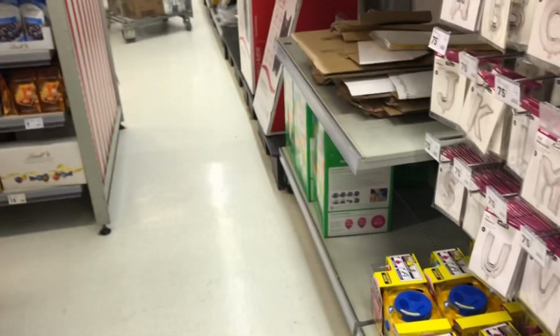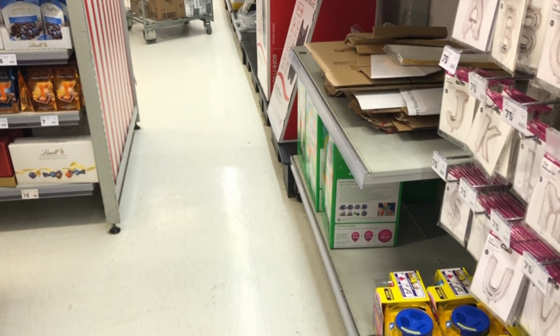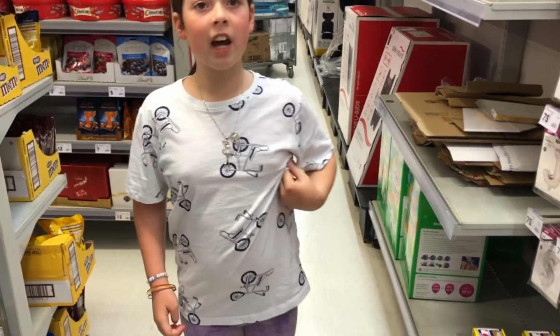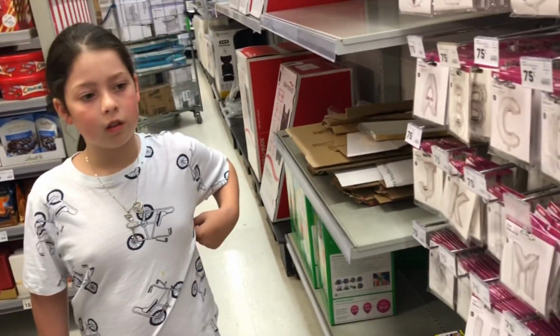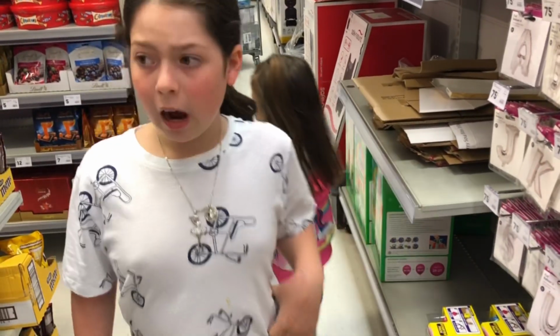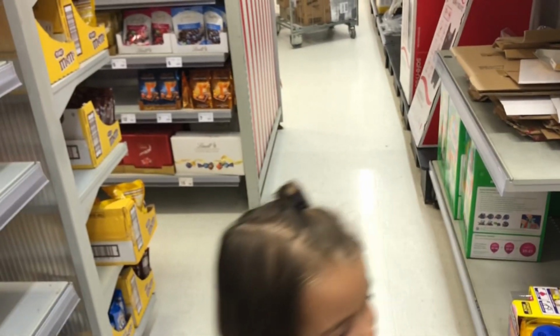Hey, who had letter V? I used it. Check out what I just found. It's a foil balloon for 10 cents. But you gave me the keychain. What's up to you? What other balloons we got? I would have rather liked something that I could use this time. I'm going to buy this. Yeah, go put it in your trolley then.